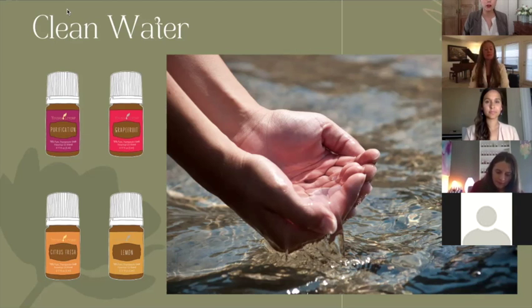So Lauren, what is your favorite one for clean water? My favorite one is lemon. I love the taste for one. And I love the purifying properties that lemon has. It's such a cleanser. It's going to just strip the water clean. And I love that. That's fantastic.